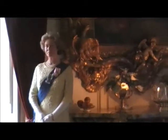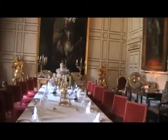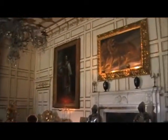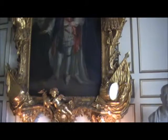I don't know whether you know, but Posh Spice... There's the Queen, Mom. Beautiful. They're supposed to be lions. This one has a lovely gold frame around it.